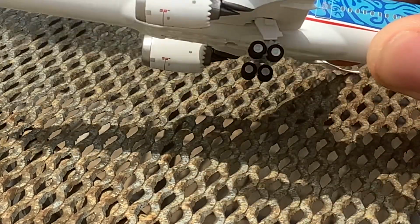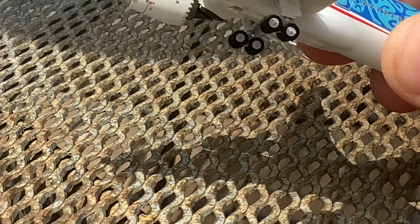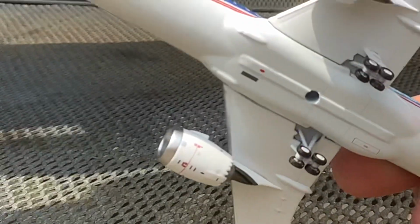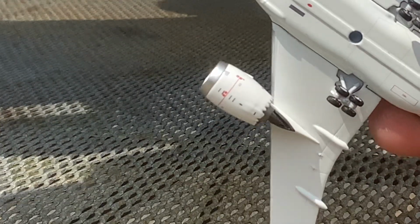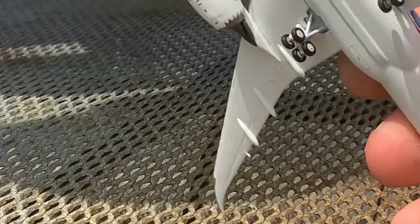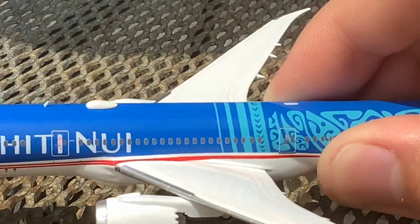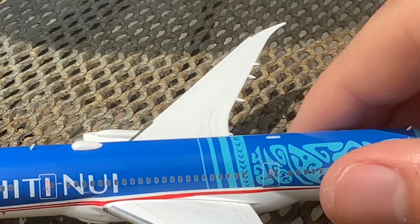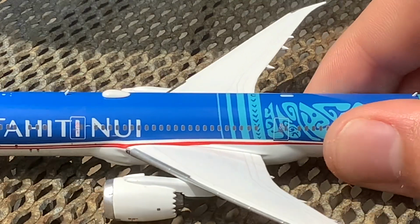Here are the landing gear, which do not tilt on the NG models, which is a bit of a disappointment, but not too big of a deal, since this is probably just going to be sitting on the ground most of the time anyways. We also have a stand hole on the bottom of the aircraft. There's nothing really too big on the bottom of the aircraft, except just some minor details, and the antenna on the back there. Not too detailed there on the bottom, but that is realistic to the Air Tahiti Nui livery. They don't put any logos on the belly or anything like that.